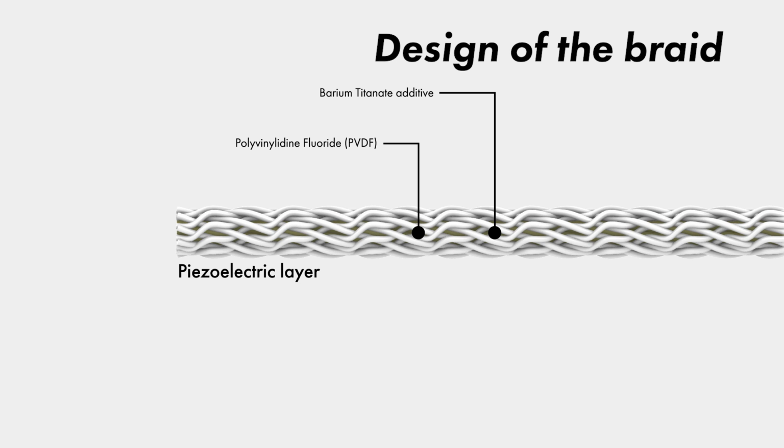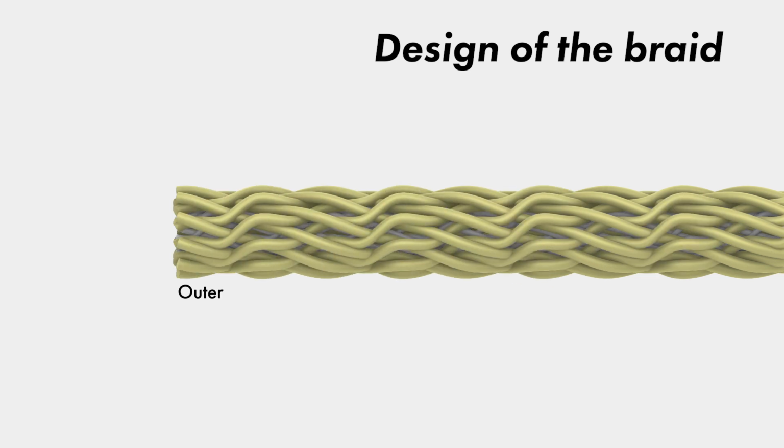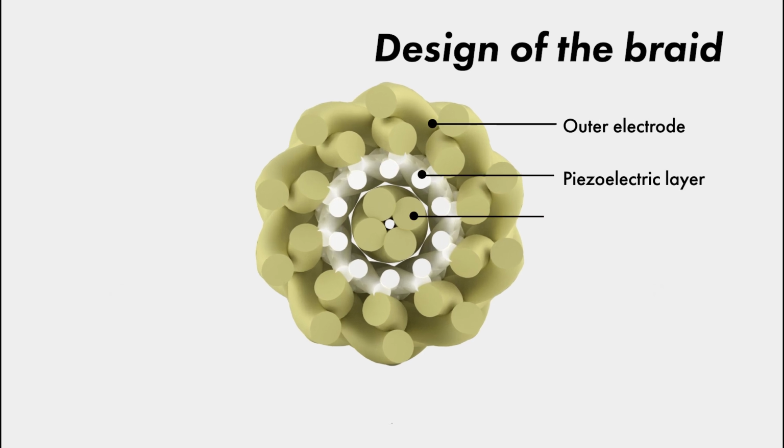The polymer has a barium titanate addition to enhance its piezoelectric performance. Finally, the same nylon silver yarn is braided around the piezoelectric material to form an outer electrode. This structure is important to the function of the braid because the piezoelectric layer functions as both the generator and the insulator that separates the inner and outer electrodes, keeping them from short-circuiting.